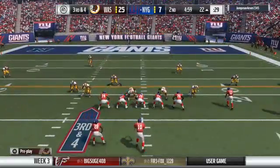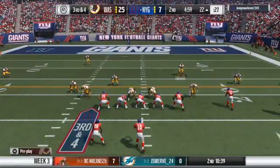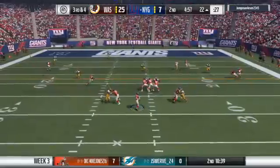And the Redskins have an extra man in the secondary here on 3rd. Now Manning again.